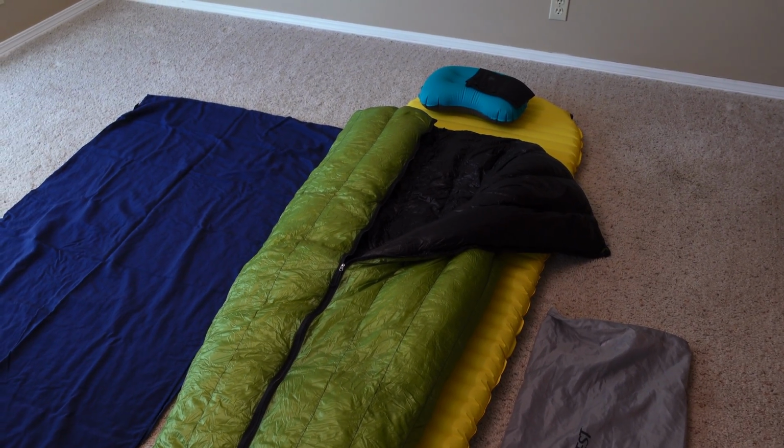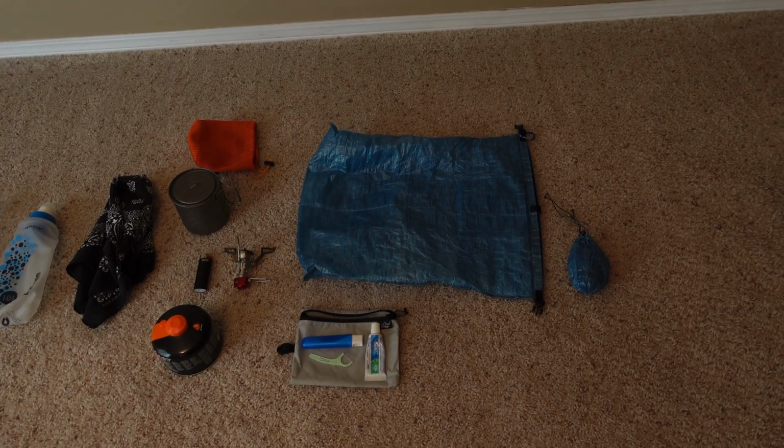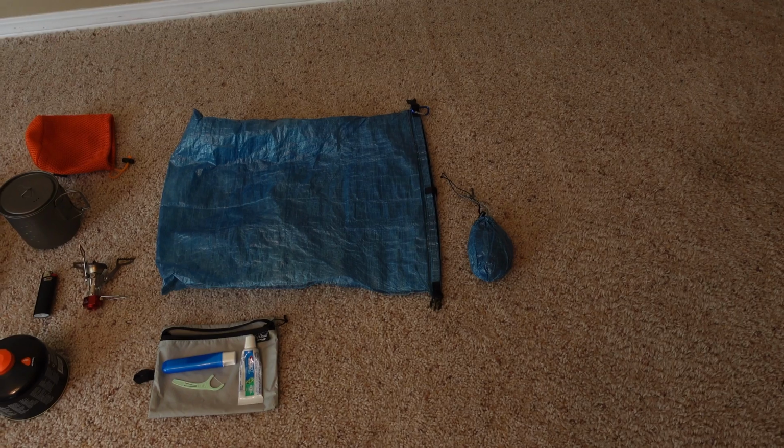This is the food and water setup I'm going to have. Bear bagging kit from Z-Packs, along with 50 feet of their line and rucksack kit.